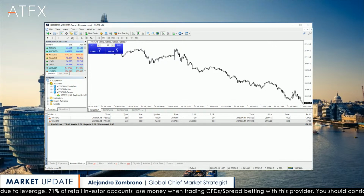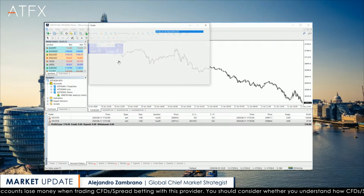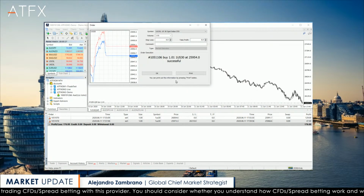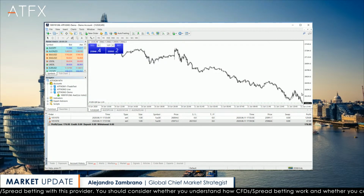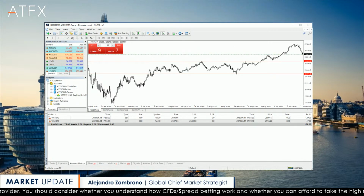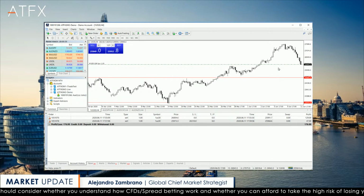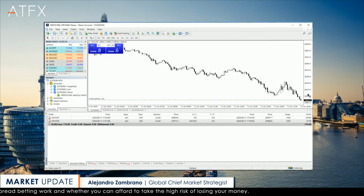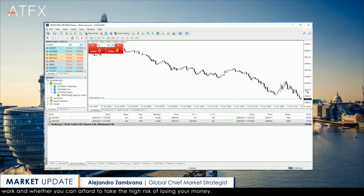Now we showed you how to sell, so how to buy. Say now I want to buy, so I'm going to buy. I'm probably going to regret this, but let's buy. So I just bought now, and I think it's going to go up. Say I think it's going to go up to, let's use the 5 minute actually, say I think it's going to go up to 26.18.